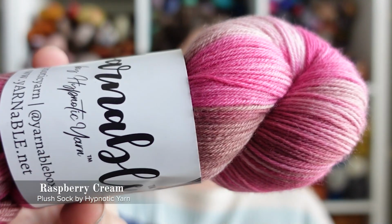The first yarn that I got in this month was my Yarnable box. So Yarnable is a subscription box from Hypnotic Yarn, and every month you can get fingering or DK weight yarn and then some extra goodies. I get the fingering weight skein, so here she is.